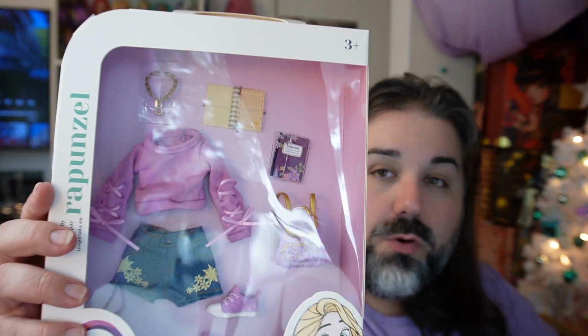So speaking of which, I do have this fashion pack for the Rapunzel inspired outfit, which I do want to try on this Illy doll. What I'm going to do is switch everything around. So she's going to wear the Rapunzel outfit, and I'm going to put this outfit on Tiana, so that way you can see how it looks on a Disney classic doll.